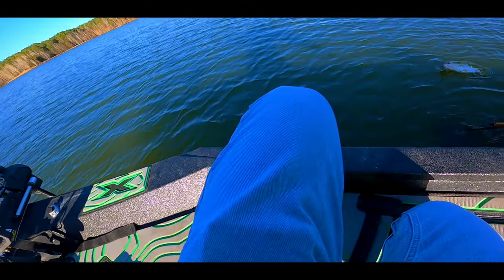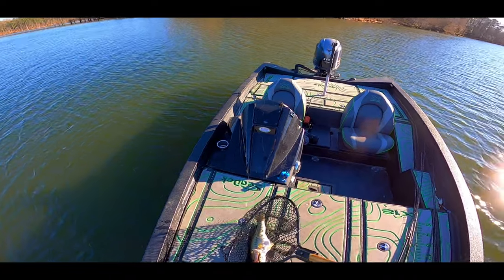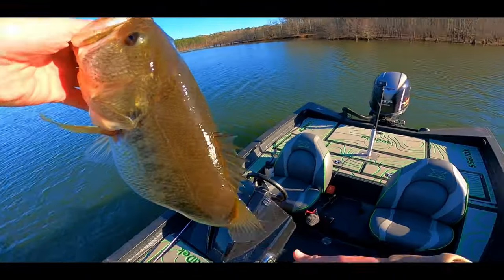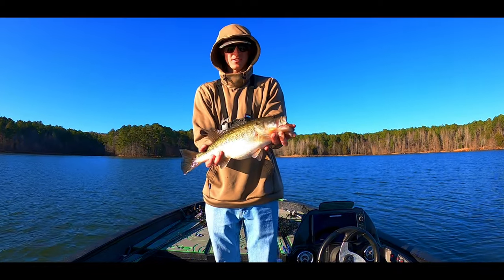And that is a freaking stud. Freaking fatty. Yeah, he's pretty good. Probably 3 or 4 pounds. Look how stinking fat this fish is. Oh my gosh, let me get the other one on. All right, there we go. All right, back onto him, y'all.